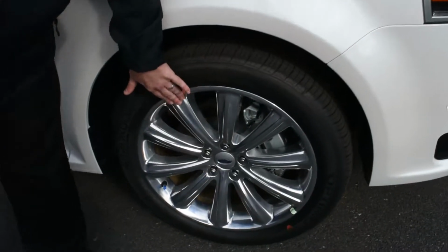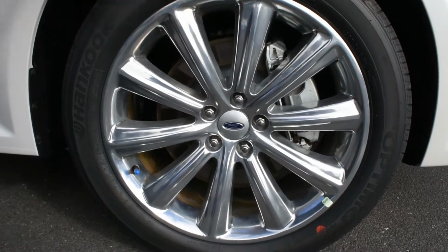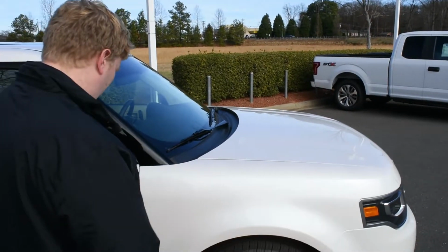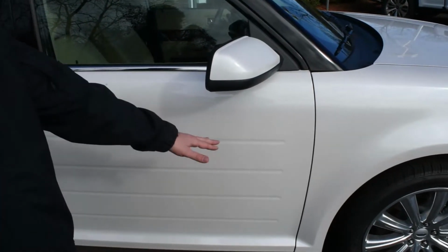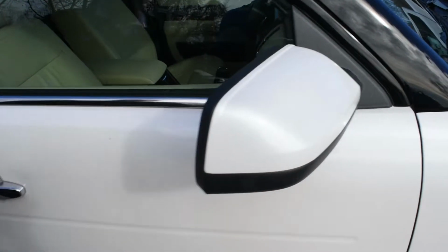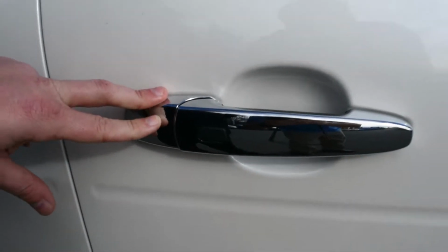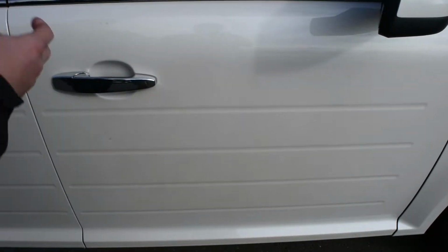This is 20-inch polished aluminum. Once again, part of the Limited package right here. Definitely helps you stand out in the crowd. Classic look. It's going to go along with all the other chrome features that we've added to this, and I think it adds a nice pop to that white right there. One of the things you're also going to notice is the classic Ford lines on here. They're going to make it stand out in a crowd, along with the chrome handles. Once again, going with the Limited badging, going with the Limited wheels, it adds a nice pop, a nice kick. Not only does it make it easy to see when you're trying to find your car, but it makes it noticeable when you're in line as well.